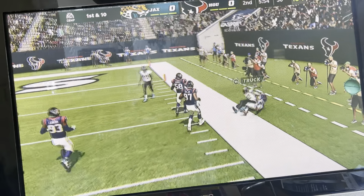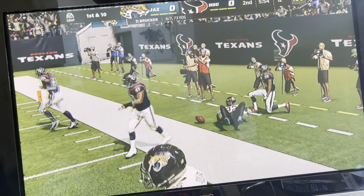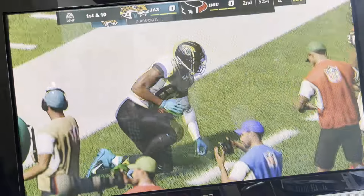Here's a throw right side, taken in by his tight end. And he's out of bounds, almost gets to the 10. Another strong gain on the last 2 plays. They've moved it a combined 33 yards.